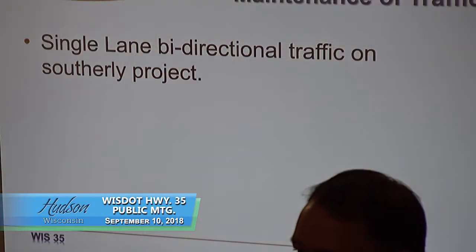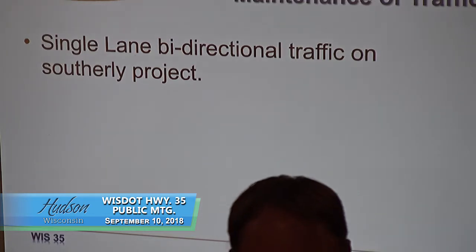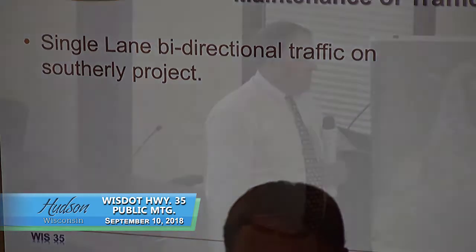So traffic. As I mentioned, the southern project from Front to Vine, through the downtown business district, the intent of that is the rehab. So that is proposed to be done single lane bi-direction. So that means it's going to be done under traffic. Right now in the downtown area, there's parking on both sides of the road with 1 lane in each direction. So what we would do is work on half the road and put the traffic on the other half.